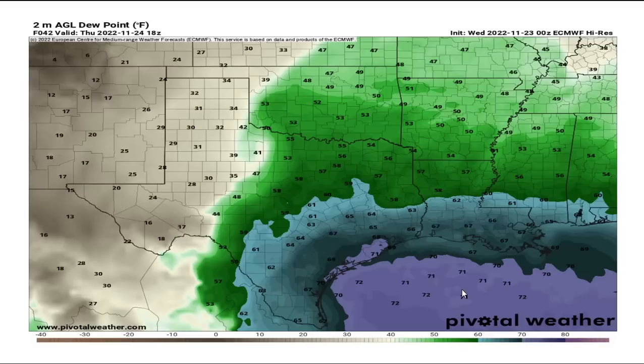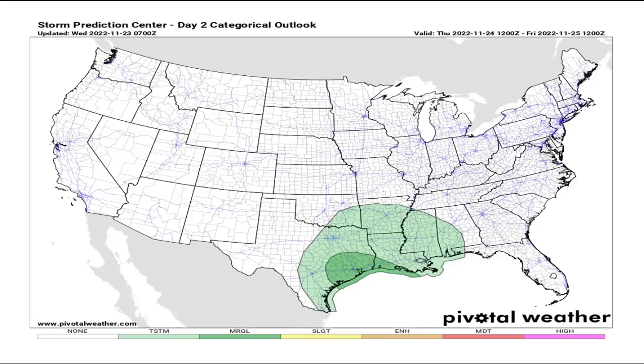Looking to the south, though, that's where the storm system will track, and we are looking at dew points rising back into the 50s, lower 60s across portions of Texas, especially coastal Texas around the Houston area. We could be seeing those muggy dew points returning with 60s, even some near 70-degree dew points there, providing plenty of fuel for severe weather.